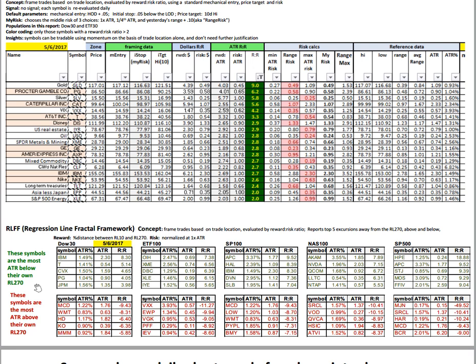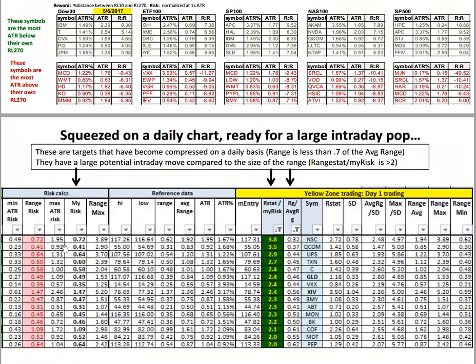I'll be looking at Procter & Gamble, Disney, and IBM. And then in the RLFF, the top shelf in the green are those symbols that are the most ATRs below their own RL270, and that gives potential for either further collapse or a reversion to the mean that's favorable. The bottom shelf in the red are the relative strength leaders. These are the ones that are the most ATRs above their own RL270. I'll be looking for continuation patterns of continued outperformance from those.